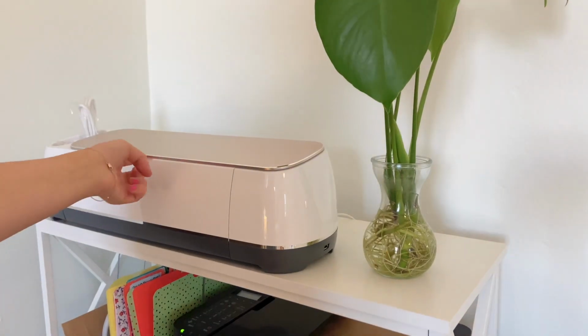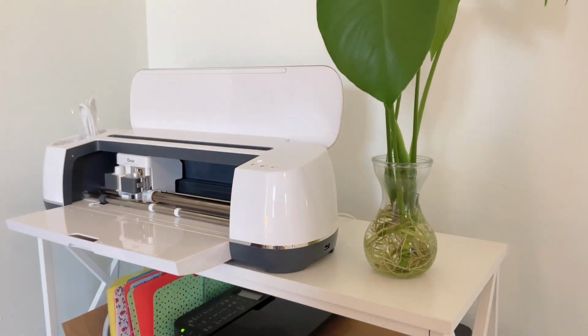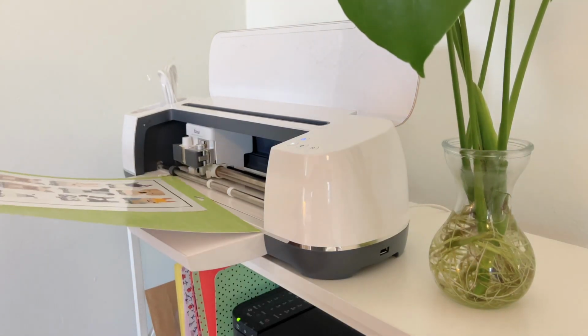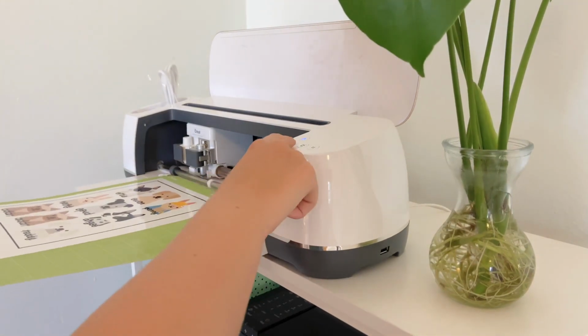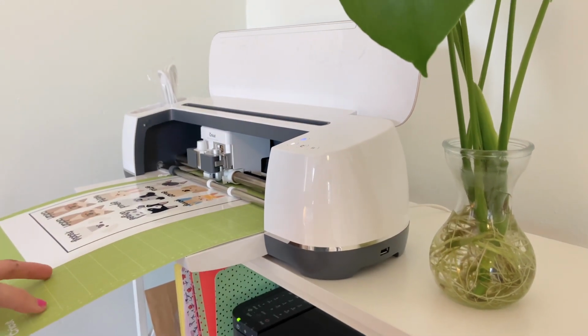Nothing has conked out yet, but I use the Canon Pixma TR4520. The chances of you remembering that are slim by the time you get to the end of this video, so I will link it below for you. And I use the Cricut Maker.